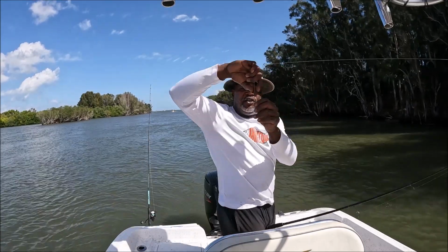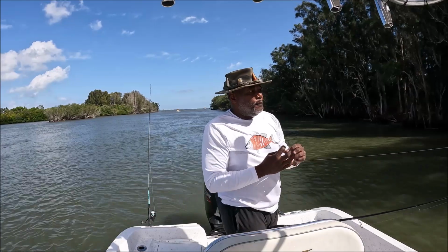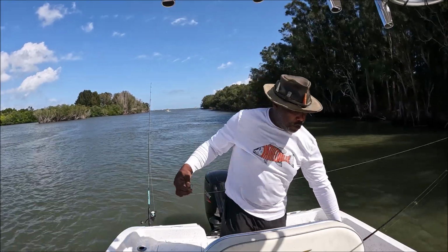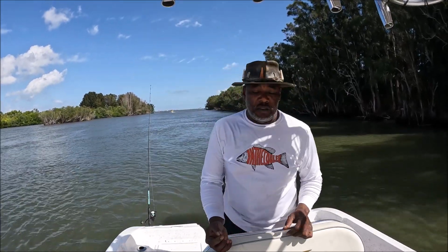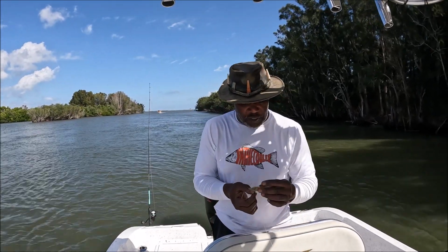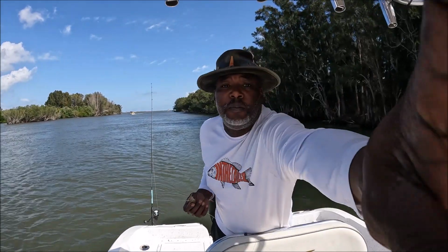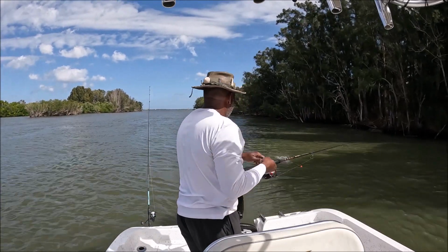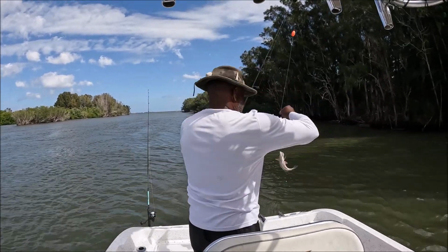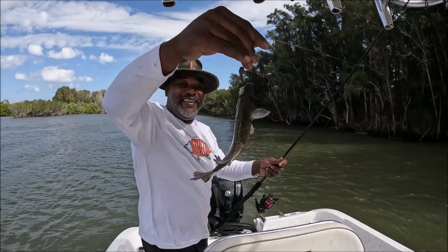On the end of that bobber, that little swivel is keeping that bait underneath the water. My popper bobber is also keeping me on top of the water, so I'm not getting into those rocks and my bait's not floating up. A little small snapper, but hey, still a snapper. That's a better fish. Working pretty good. Look at that little guy.